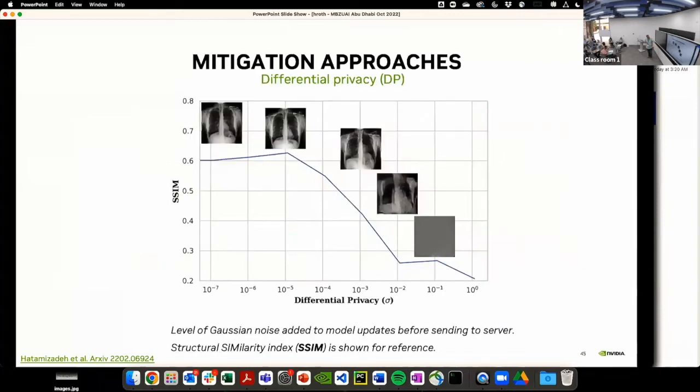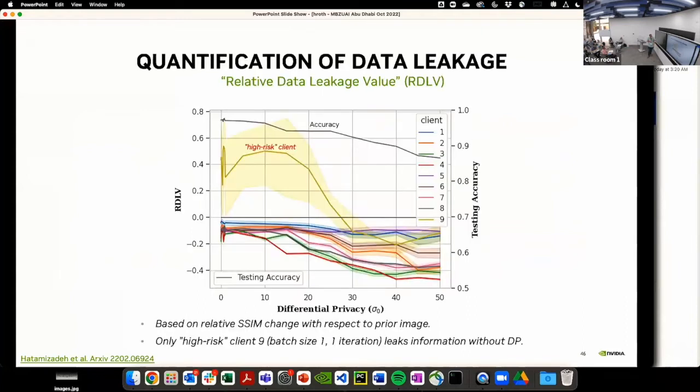Similarly, if you apply calibrated noise, a different privacy approach, we can see that the reconstruction becomes much harder. And in order to compare across different clients, each with their own data set, here we use SSIM as the similarity metric between the original image and the reconstructed image. Of course, that will depend on the reference image that you use. So these SSIM values might not be directly comparable between the different clients.